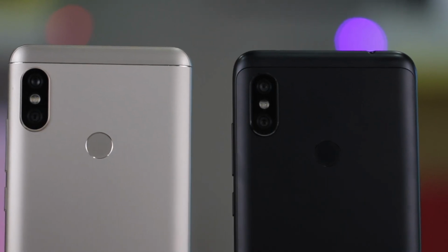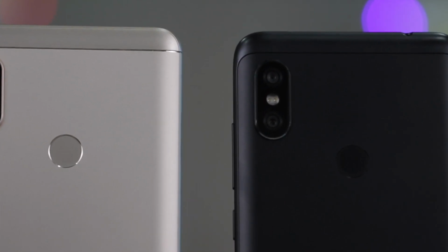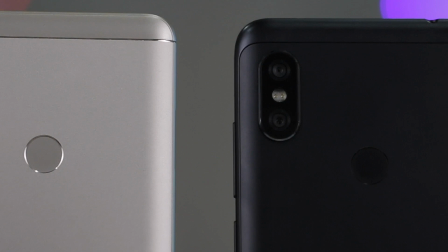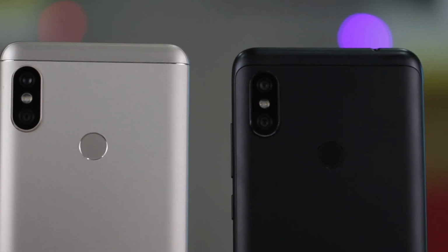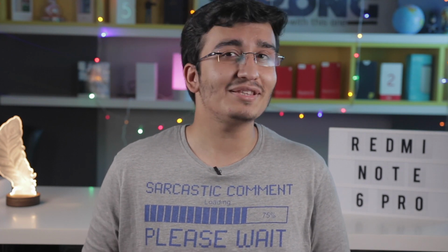Coming back to the initial question, is it a warranted upgrade? If you already own a Redmi Note 5 Pro, there is no reason you should be upgrading to the Note 6 Pro unless you really want that notch display and marginally better cameras. What if you're looking for a new smartphone? Should you consider the new Redmi Note? If you asked me this question a couple of years back, I would have said yes without a second thought.